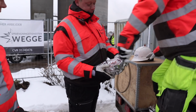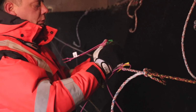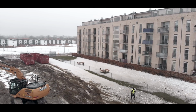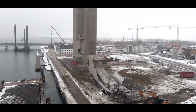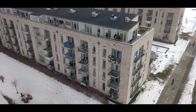It's as simple as that, but it's still a major responsibility for the company in charge of the demolition, especially in areas like this where building blocks are located as close as they are. All the residents were evacuated and offered cake and coffee at a house in a safe location away from the blast. Everything went well and the building came down safely, only with a few mud splatters and a pair of broken windows in the building behind.